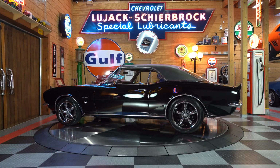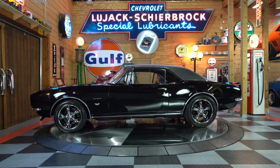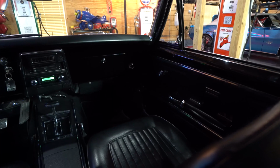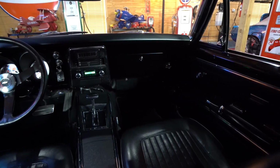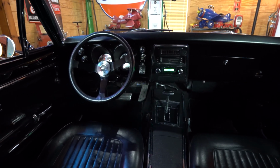Now I know you guys can't be with me here today on this beautiful turntable, but if you visit us at No Reserve Classics, you'll be able to take this ride and all of our other rides on a virtual 360-degree tour. With a simple swipe of a finger, you'll be able to view the beautiful exterior. And after you're done with that, hop over to the inside for another 360-degree virtual tour.